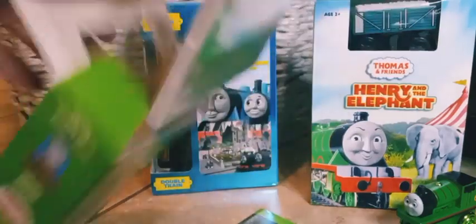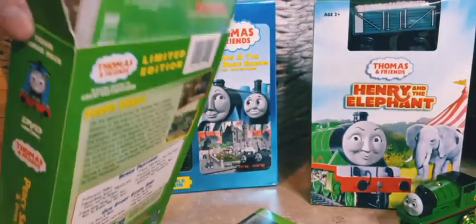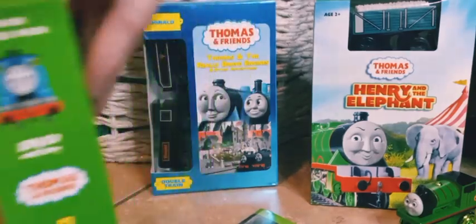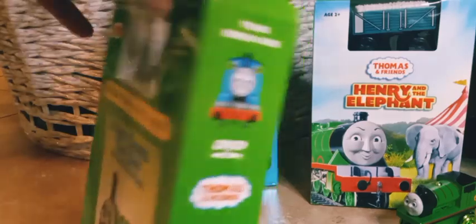Good. And I know people don't like the era, but, you know, I got these mostly for the wooden trains. Oh my god, I'm so corny. Anyways, but yeah, it's still a pretty good DVD, and a pretty good find I found too. I'm surprised I found these.